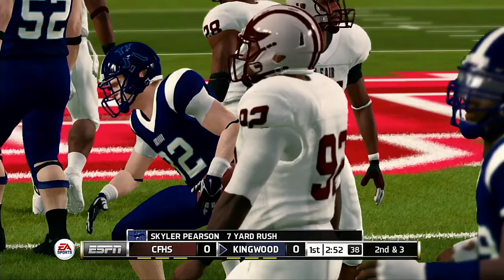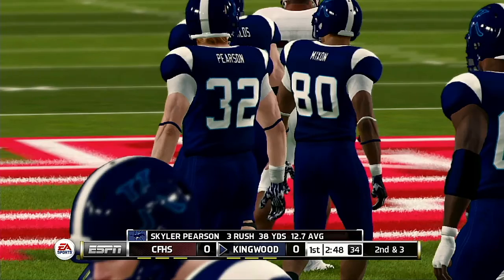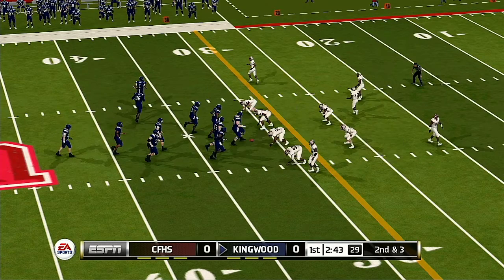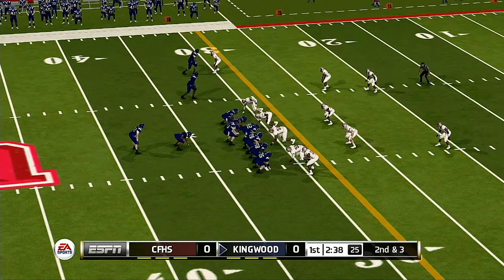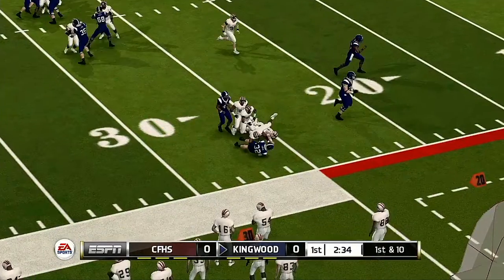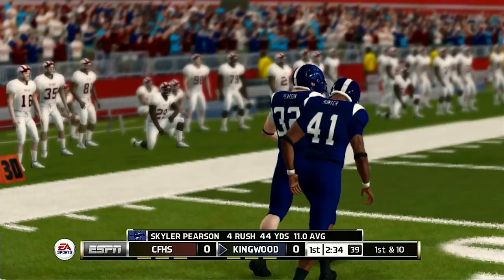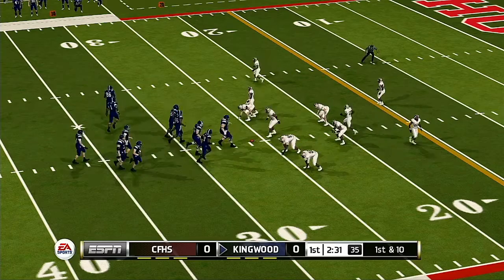Made around the 31-yard line. That'll bring up second and three. Man left, man left. Fourth down. He takes it right side for a good gain. And a nice run by the tailback. Not a lot of razzle dazzle here, but it gets the job done and picks up the first down.